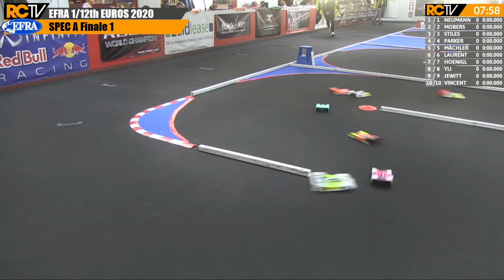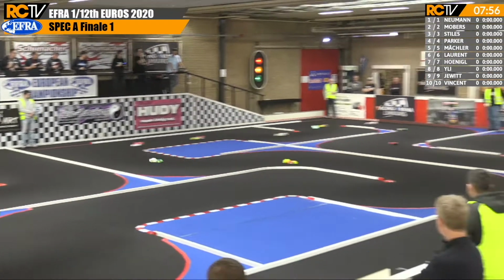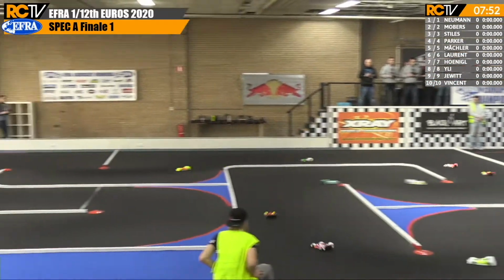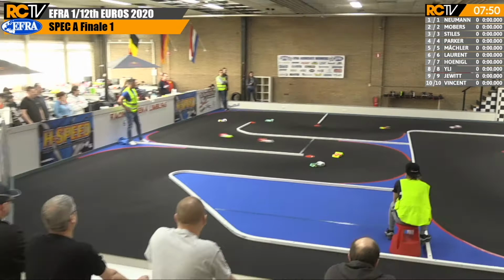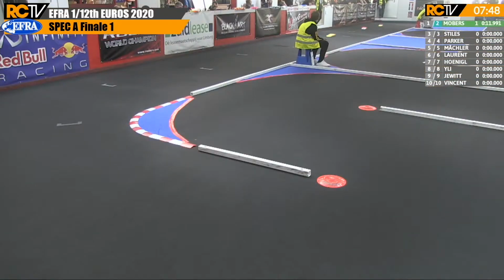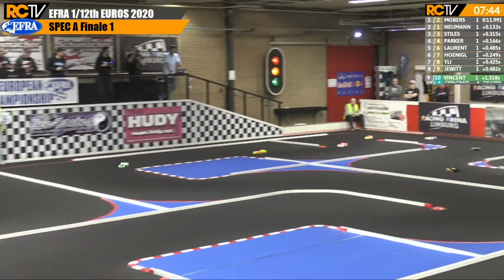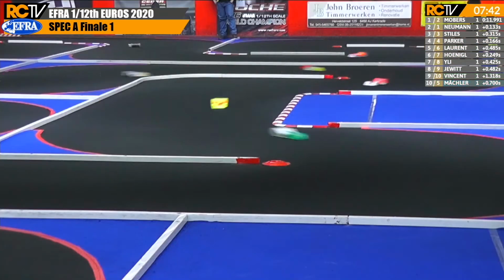Neumann leads away. Successful first corner for Neumann, Mobers and Styles and Parker. Everybody gets away cleanly. Small mistake there from Jörn Neumann. So Marcus Mobers takes the lead with a mistake from Jörn Neumann. Mobers now leading from Neumann and Styles.